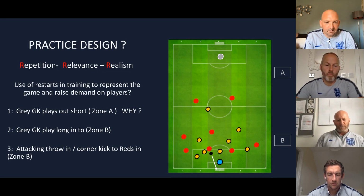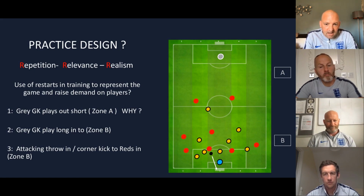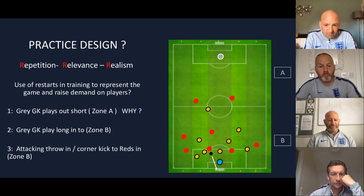Yeah, I think from some of those things you've talked about where the restarts happen, if you're putting the ball into areas closer to the opponent's goal, the intensity of play is going to automatically go up as well, Mick, isn't it? Or it might even be, if you're the Oranges, the Wolves there, you might restart it as if you're giving it to the Reds, but the Wolves have got half a chance of nicking it, and then you're almost constraining the practice so that they have to counter attack.